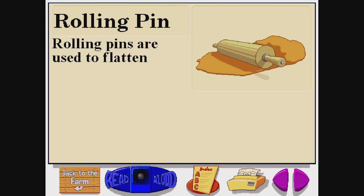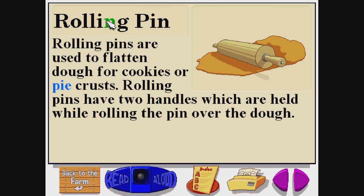Rolling pin. R-O-L-L-I-N-G-P-I-N. Rolling pins are used to flatten dough for cookies or pie crusts. Rolling pins have two handles which are held while rolling the pin over the dough.